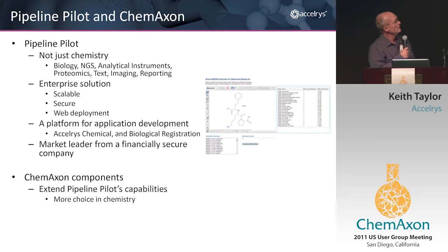We started off in chemistry, but it's worth remembering now that we're not just chemistry. There's a whole raft of things that you can do with Pipeline Pilot. Like we've got biology, next generation sequencing. There's a load of stuff around analytical instruments, imaging, reporting, text, but you can read all that. What we've been focusing on a lot recently is to make it an enterprise solution, so improving scalability and security and web deployment. And we're also using it as a platform and technology for application development around our registration systems. We are the market leader, I have to say, and we are financially secure.